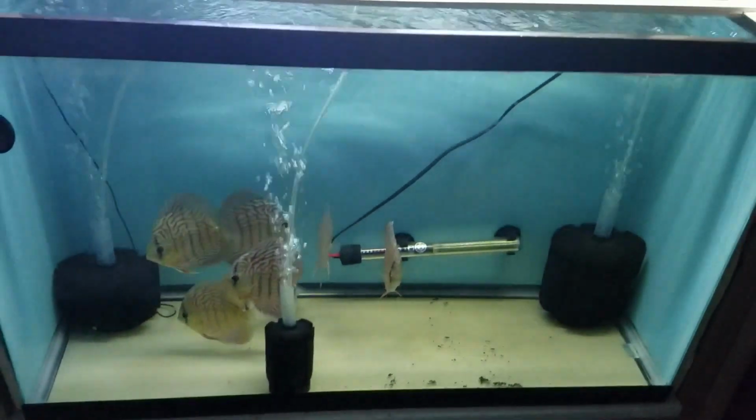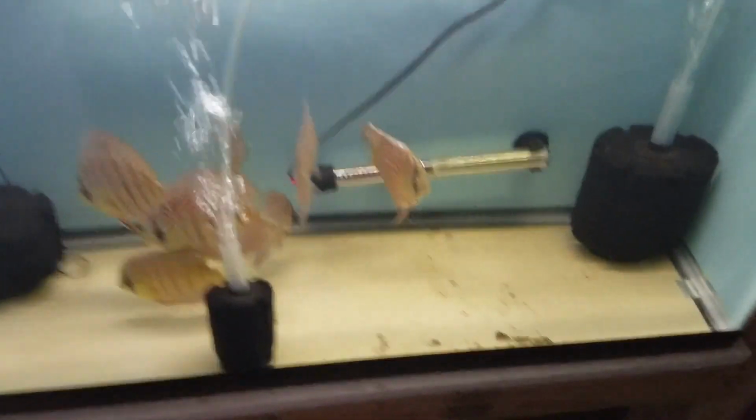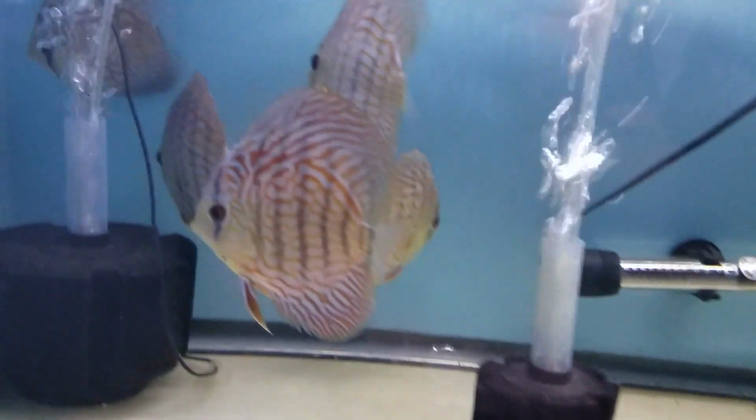So, since I'm celebrating the holiday and had some family over earlier, I have not been down here to do any water changes today. I'm bending down to show all the waste that's accumulating in this tank, and the fish are getting a little spooked.